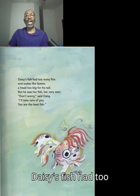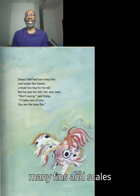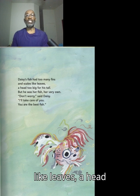Daisy's fish had too many fins and scales like leaves, a head too big for his tail, but he was her fish, her very own, right? Don't worry, said Daisy. I'll take care of you. You are the best fish.